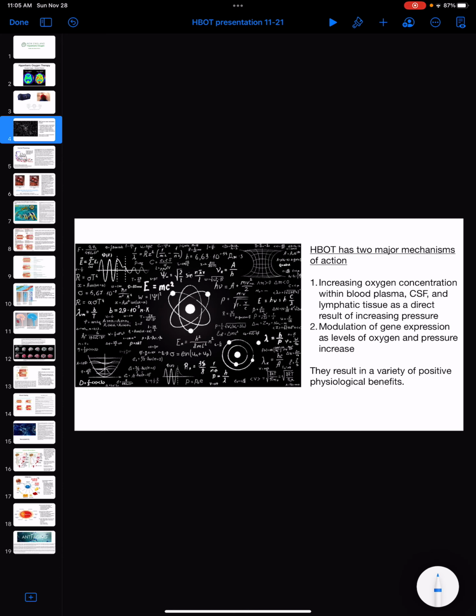So hyperbaric oxygen therapy has two major mechanisms of action that we can look at. One of them is the increase in oxygen within our circulation, and the other is the modulation of gene expression. Okay, and they both are equally important. They both rely on each other, but when we look at hyperbaric oxygen with the increasing oxygen concentration, what we're doing is we're getting more oxygen into all the fluids of our blood, the blood plasma, cerebrospinal fluid, and the lymphatic tissue and fluid, and that's as a direct result of the increasing pressure.